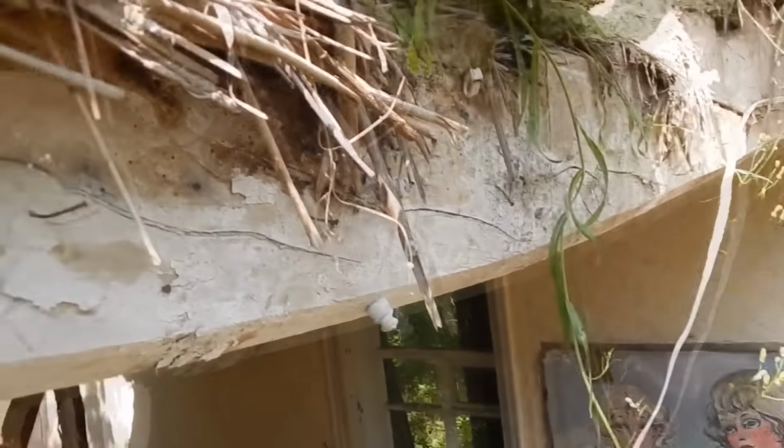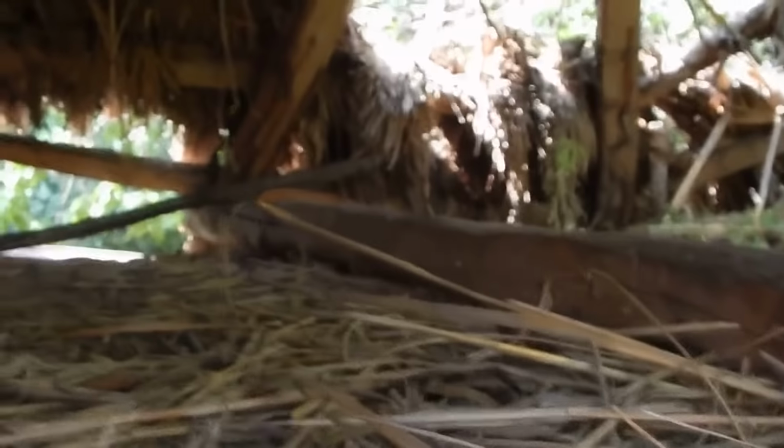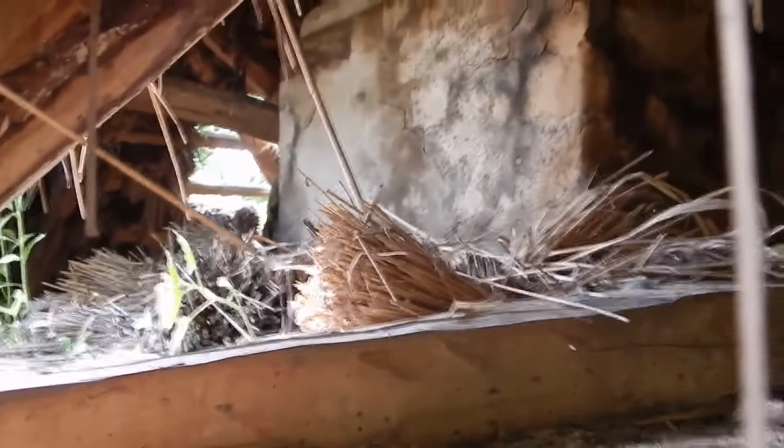Now I will show you how things stand in the attic. I just raised the camera up and you'll see for yourself. We do not intend to climb this attic in any case because it is very dangerous, and there's no point in climbing here. Here there is nothing except garbage, boards and straw.